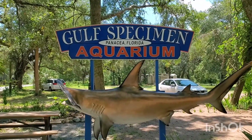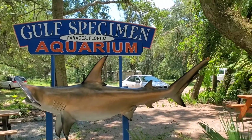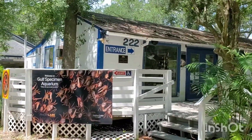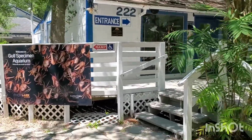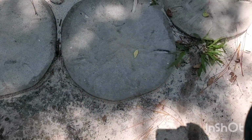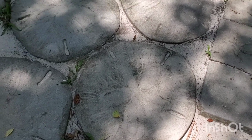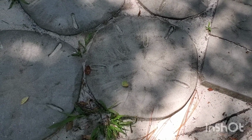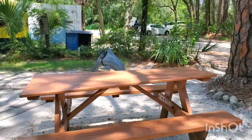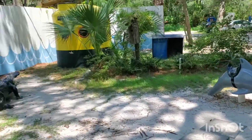Hammerhead shark there. It's part of a display. And then you have the entrance to the aquarium itself. I love this. These look like what, everybody? Can you say it? They look like sand dollars. Huge, ginormous, 1 foot across sand dollars. We've got a couple of picnic areas right over here. A lot of photo opportunities.